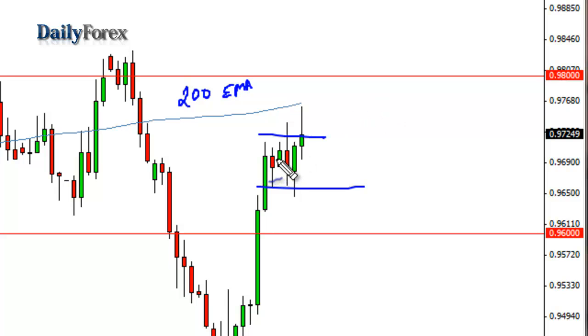So all things being equal, you would think shooting star, 200-day moving average, you'd probably short this pair. The problem is the 200-day moving average is relatively flat. We're going a little bit higher, but it looks like we're going to pull back. It's not enough to get excited about.